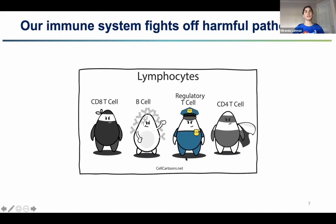Now, these regulatory T cells keep some of the other T cells in check, and they're really important in a number of different diseases, including autoimmune diseases. I'm not going to talk about them much today, but they do play an important role.